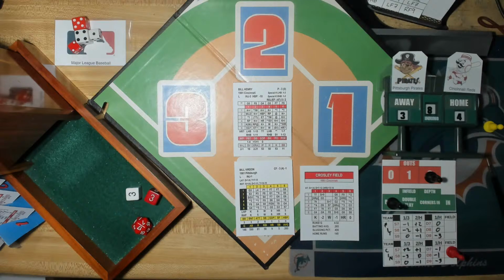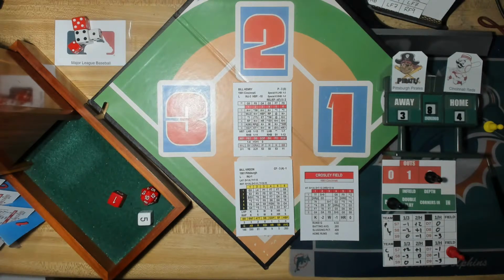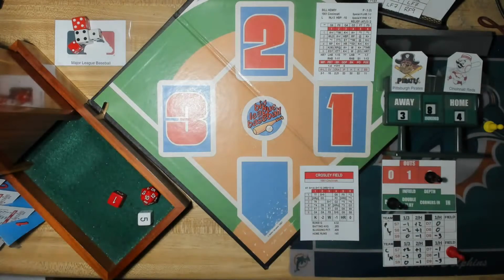Henry with the pitch. 3-3. Possible error. Verdon 1-5. It's a fly ball to center. That ball is hit to Pinson. His error rating is a 7. That's a 10. He'll make the catch. And Pinson makes all 3 putouts to retire the side. All 3 flyouts to center. A very nice job by Bill Henry. And 1, 2, 3 go the Bucks.